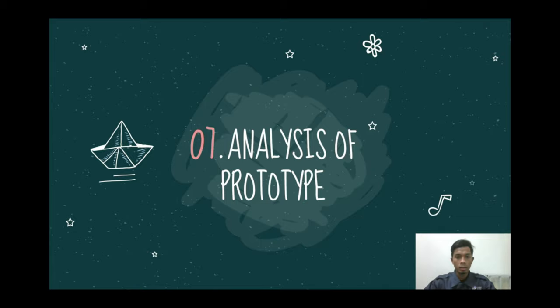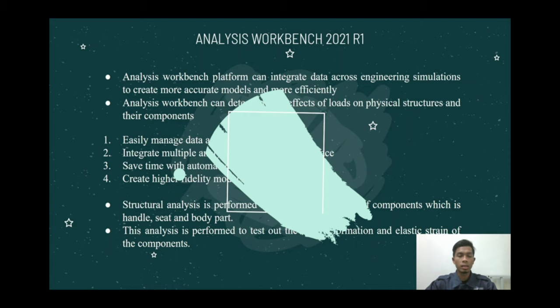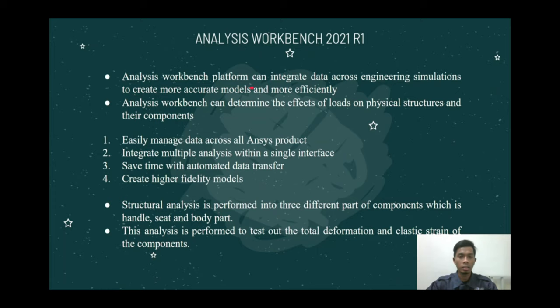Assalamualaikum warahmatullahi wabarakatuh. Here I will continue with the analysis of the prototype. We choose the software Analysis Workbench as our engineering simulation of the prototype. Analysis Workbench platform can integrate data across engineering simulation to create more accurate models more efficiently.